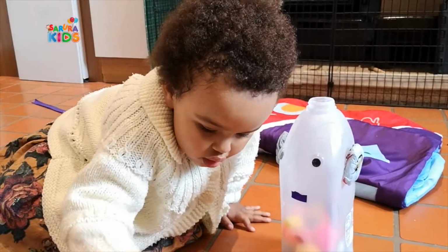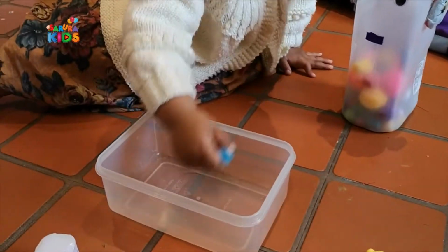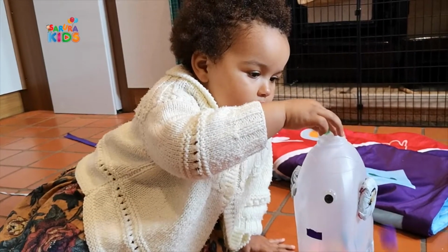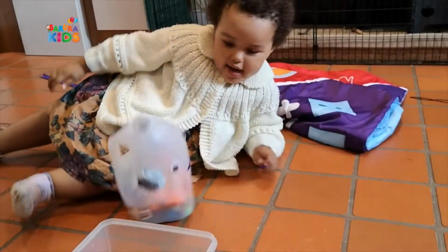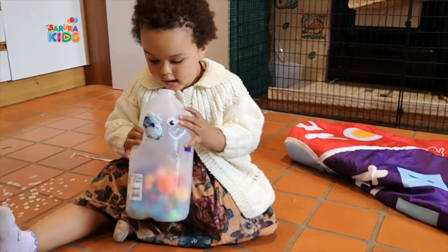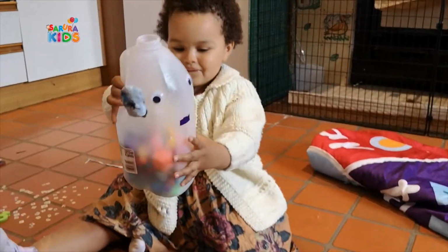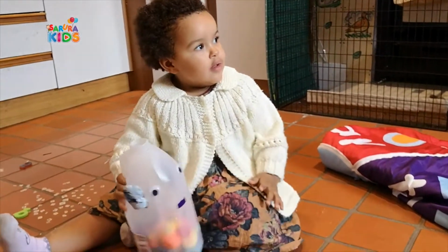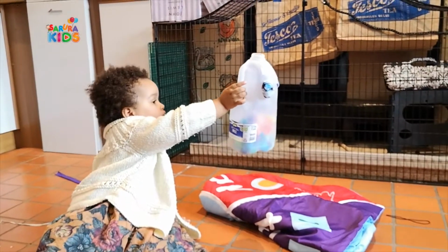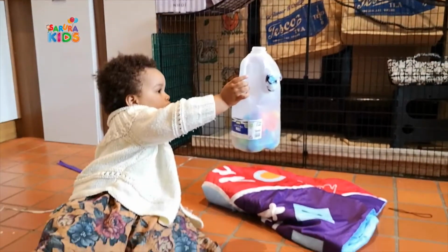You're feeding him lots and lots and lots. He must be a very hungry Mr. Googly Eyes. Let's turn it in. Oh, and that's the last one. No. Yay! Look, Daddy, Mr. Googly Eyes has eaten all the pom-poms.